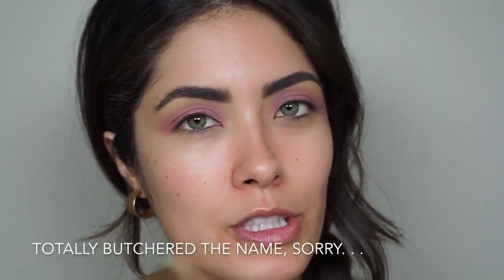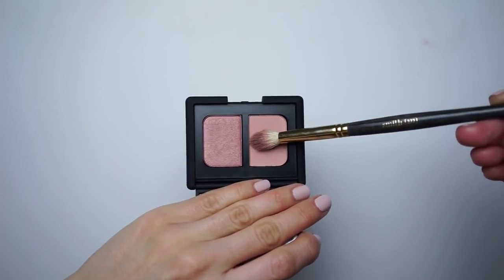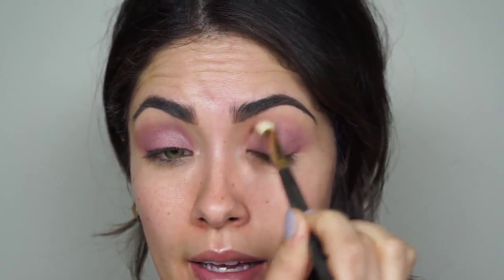To blend out the shadow, I'm actually going to be using Hamamit, which is also part of the spring collection from NARS. I'm gonna dip my Smith 232 brush into the left side of the shadow, just a tiny bit, and then use that to blend out the edges of this shadow. And I'm starting by applying the color towards the front of the eye, and then blending it back, because that's where I want the most color to be.